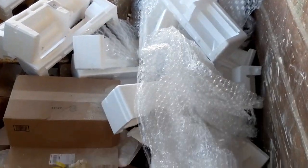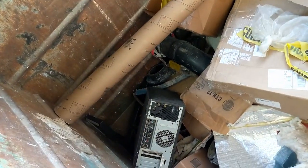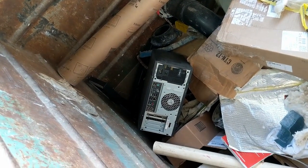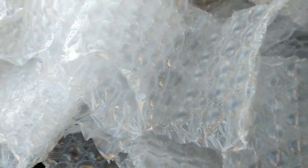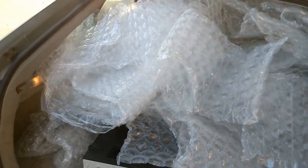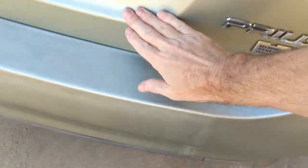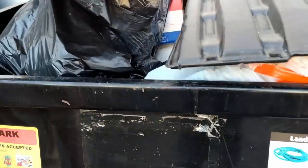There's some good bubble wrap. Oh, computer! Looks like it's got a motherboard and a power supply at least. I had to put the camera down because I couldn't hoist that case and all this bubble wrap out while vlogging. But as you can see here, I've got a lifetime supply of high quality bubble wrap. There's that computer tower. Now let's go check out some of the other dumpsters on this property.